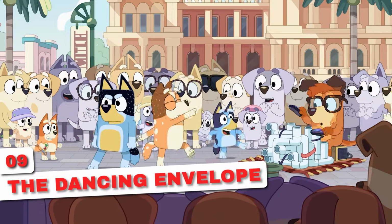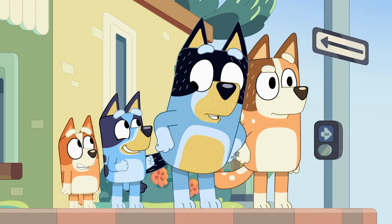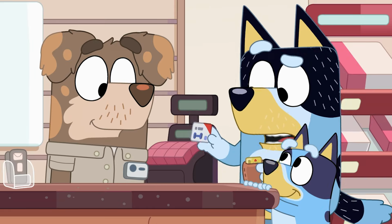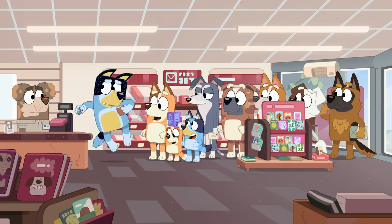The Heelers' love for dancing was wonderfully showcased in the episode Dance Mode. In this episode, Bluey suggests a game called Dance Mode, where individuals must dance on command. Later, the Heelers visit the post office. While Bandit is being served at the counter, Chilli activates Dance Mode on him, forcing him to dance.